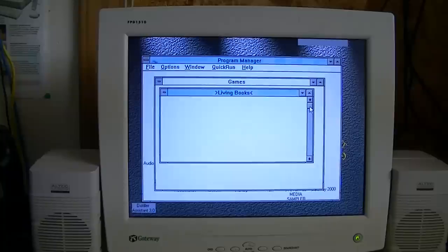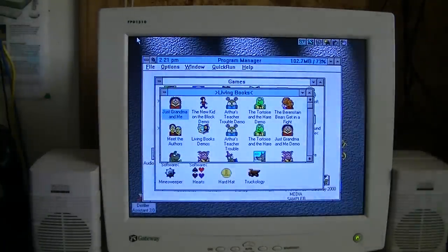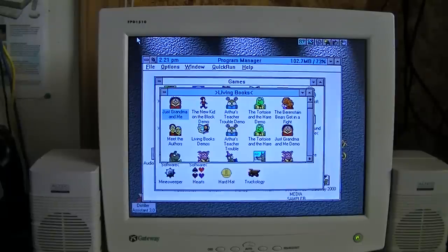Anyway, let's head out of here. And that's a good shortcut, by the way, if you want to get out of a Living Books game real quick. Just hit Alt F4.